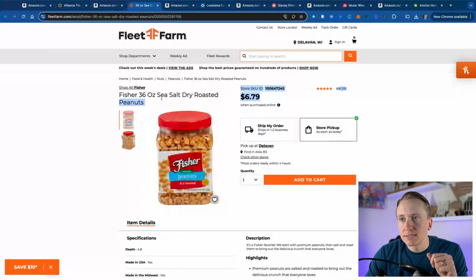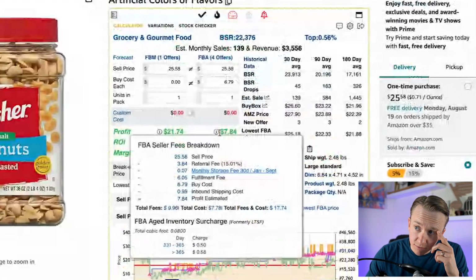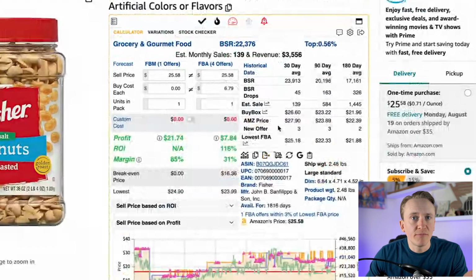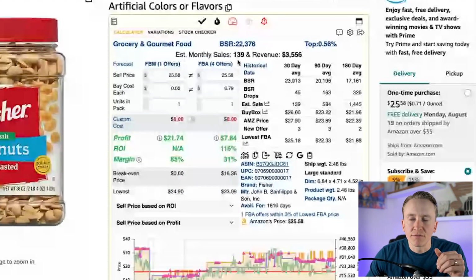Now, this is 36 ounce sea salt dry roasted peanuts for Fisher. If I go back here, again, 36 ounce Fisher sea salt dry roasted peanuts. So we're good on that. This product at $6.79 makes us $7.84 of profit. 116% return on investment. You may have some extra prep fees and things like that that go into it, but ultimately this is just the regular profit. And this does include the shipping into Amazon. I've got $1 of shipping into Amazon in all of these fees based off the weight of the product.